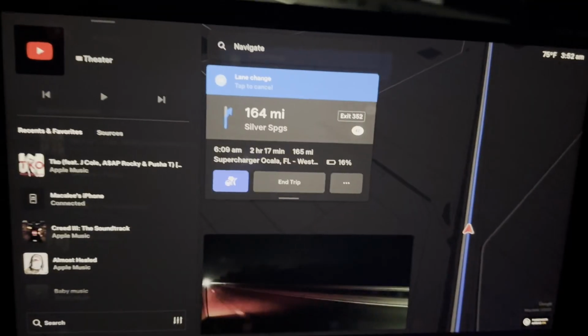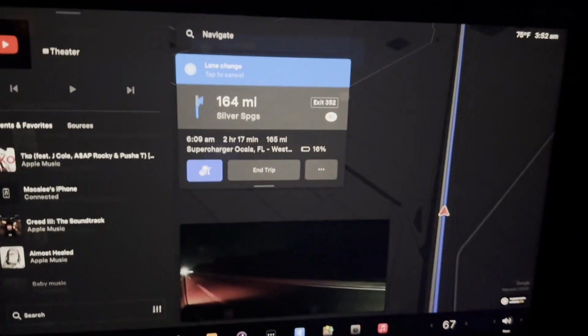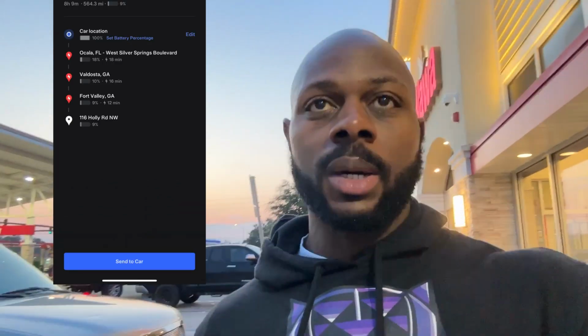But yeah, it's a 600-mile trip, should be about 9.5 hours. I think it's 3 charging stops that we should do. And this is the first one that we are doing in the Model X. So let's see how it goes.